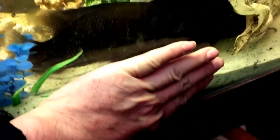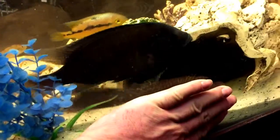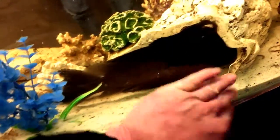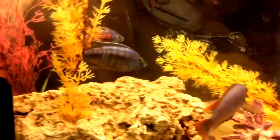Oh man, look at this Ambuna. He's huge. Here's my hand. This is that big one, right? And he's huge. Male Borley eye. And I think that's a Taiwan reef breeding pair.